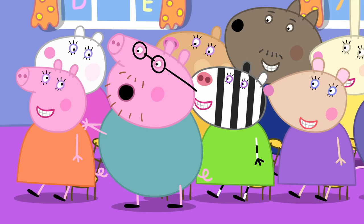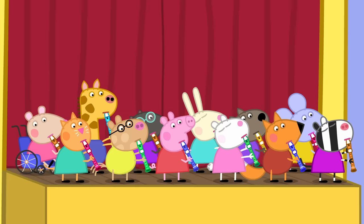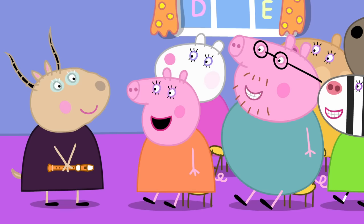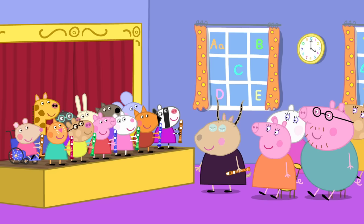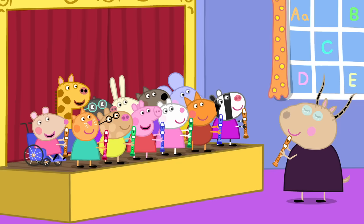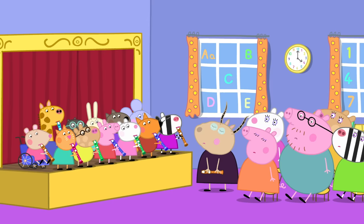Bravo! Bravo! Yes, it was a very good experience for them. It's hard to think it was only for a week of our lives, and now it's over. Children, for our next concert, I want you to learn this tune. Hooray! Go home and practice, practice, practice! Peppa loves the recorder. Everyone loves the recorder.